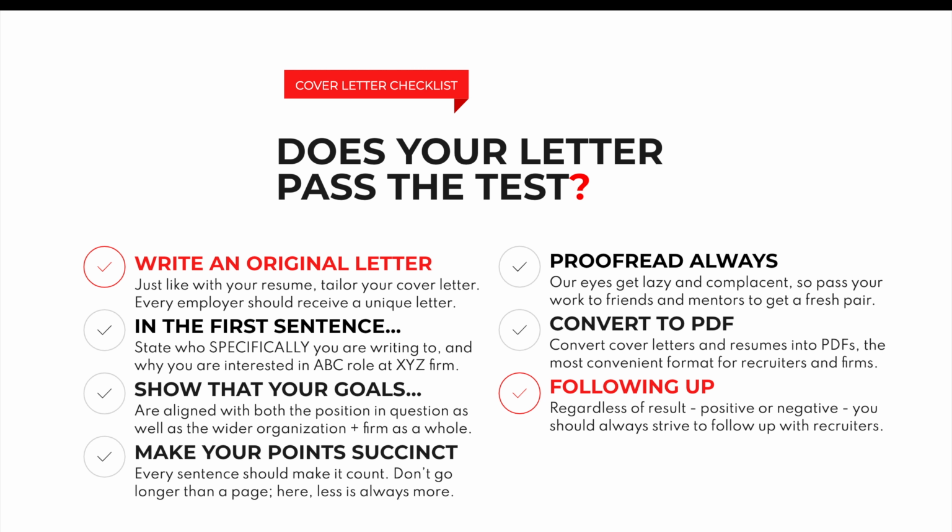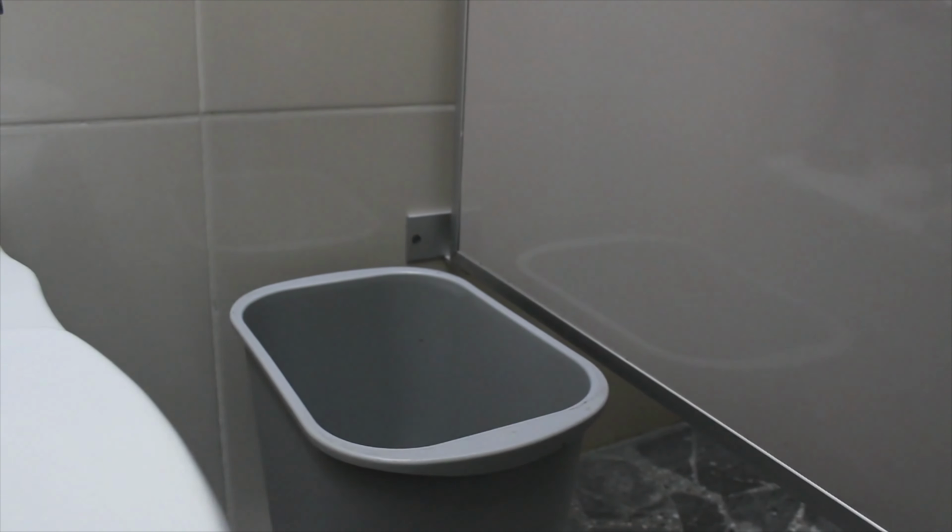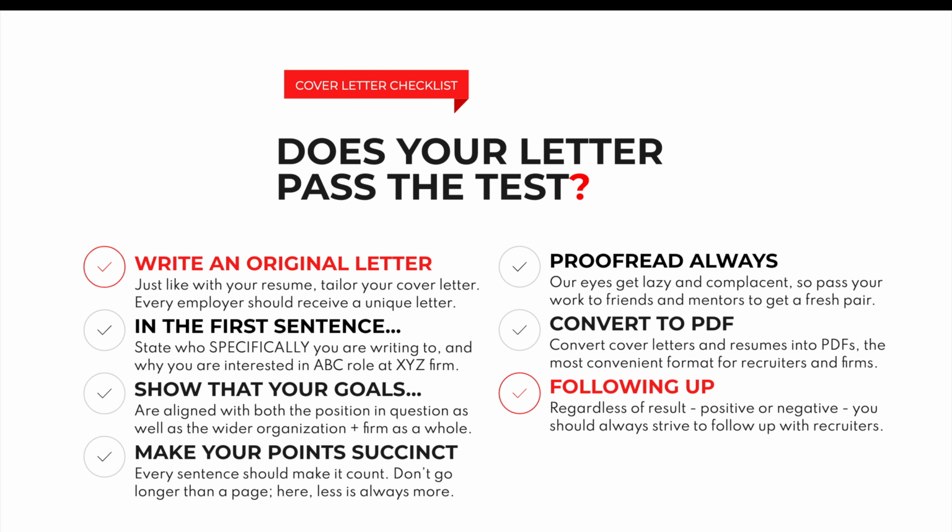The first one here, writing an original letter, is the most important one because, as I've alluded previously in my video today, people often send in copy-paste cover letters, and these cover letters never make the cut. If they're even read, they're frequently tossed in the trash can because the recruiters know that this person could have easily sent the same generic letter to a couple dozen, if not 100 other companies.